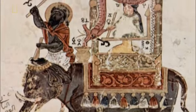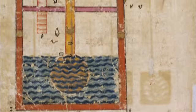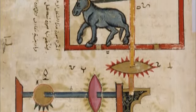In the 12th century, Muslim scholars developed water clocks with gear technology. In particular, a Muslim scholar named Al-Jazari developed clocks, gates, and useful gadgets for the home.